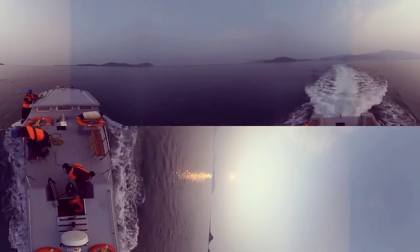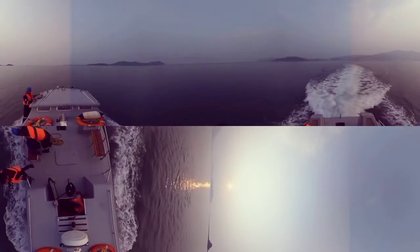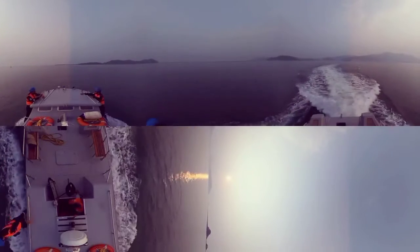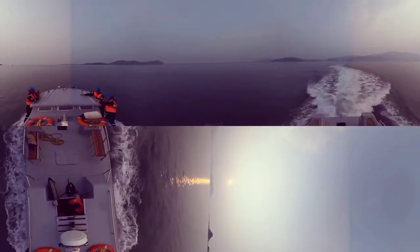Hello and welcome to a trip that you are not likely to forget in a hurry. We are on a boat heading towards the pride of the Indian Navy, the aircraft carrier INS Vikramaditya. In this 360-degree VR video, we shall take you on a virtual tour of this magnificent ship and give you a feel of what it is like to be on this formidable floating fortress.